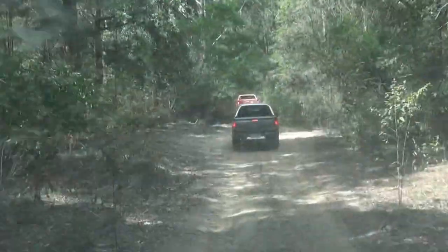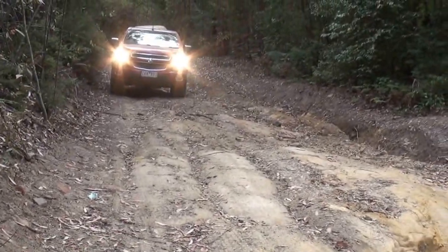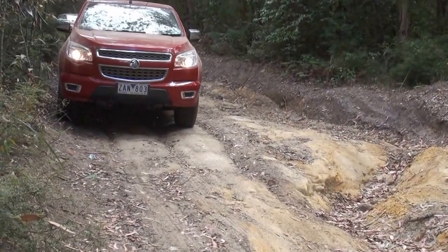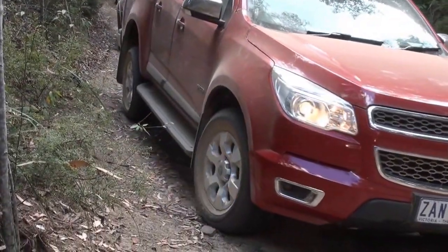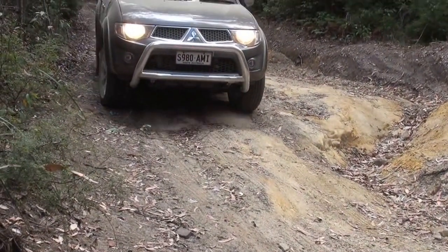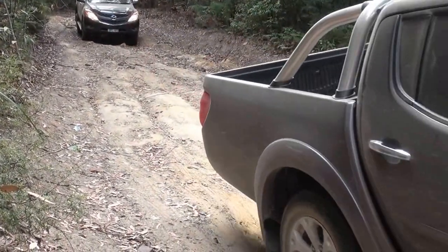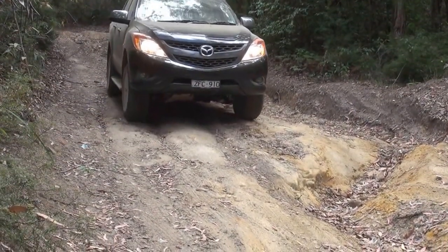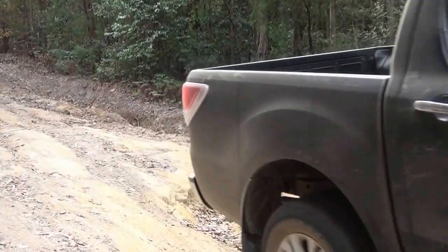Coming down this step. So we've just seen 5 cars go through this same patch, and the 6th car, slightly different line, and that just shows the difference that picking a line actually makes in 4-wheel driving.